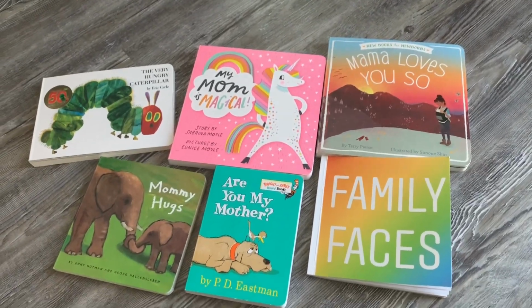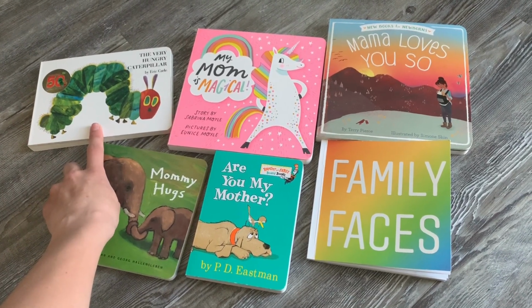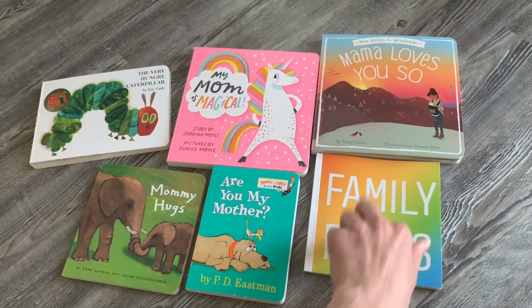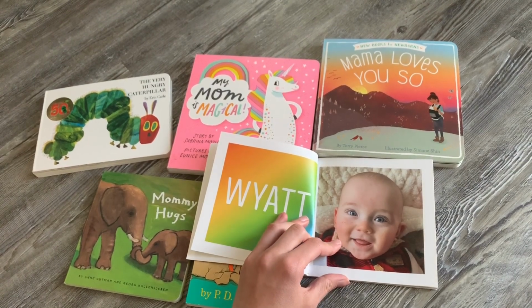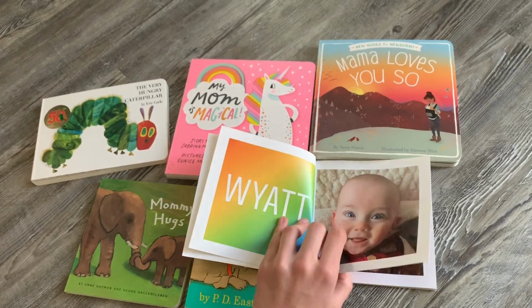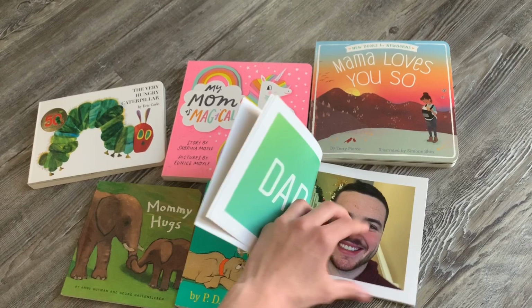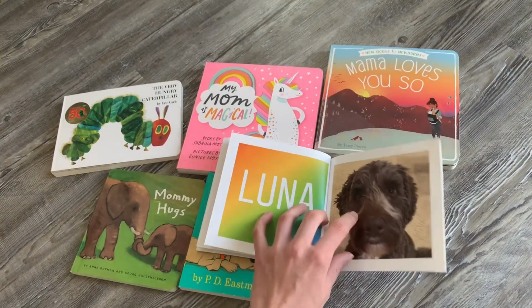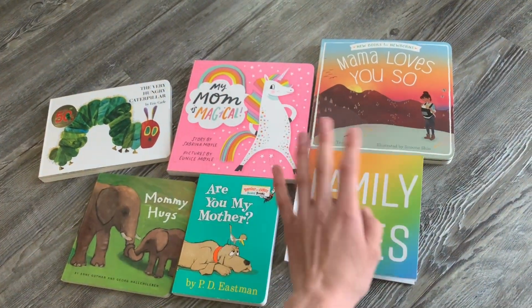So these are the books we're putting out this week. This was already out, but I'm gonna leave it out since we have some other Caterpillar stuff on our shelf. And then I have a few Mama books for Mother's Day. And then this is a photo album I ordered from Shutterfly. It just is Wyatt's book of familiar faces. So I put a picture of a family member's face with their name next to it. So we've got Wyatt, me, his dad, grandparents, cousins, aunts, uncles, and then even the dog made it into the book. I mentioned in our last video that your baby might like to look at books with pictures of real people, and this is a really good way to do that.